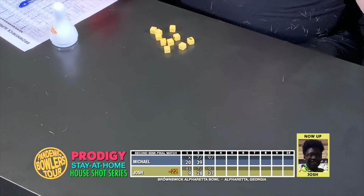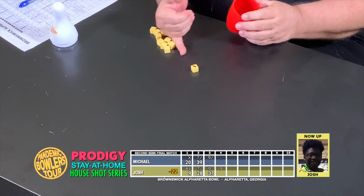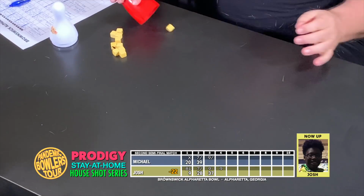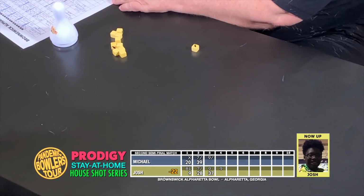All right, 4th frame. Come on, Josh, you gotta get it together now. Another 9 count. There's 1 standing. Come on. He left it again. Unbelievable. Josh, I don't know what to tell you, buddy. You got some bad luck.